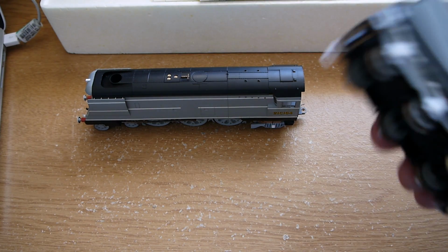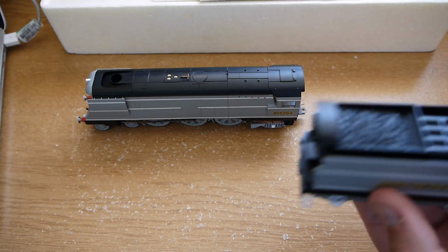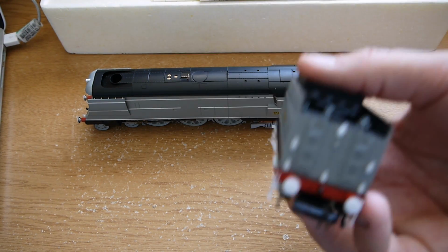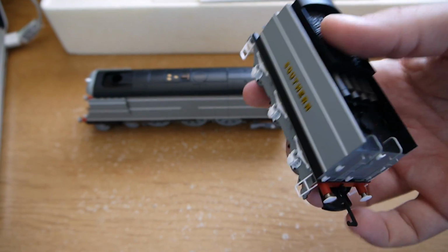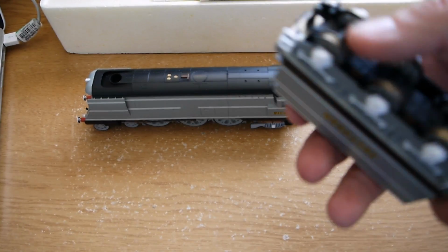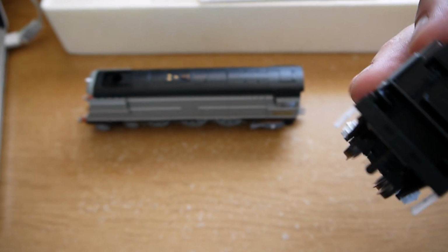And then the tender, matching grey plastic body, removable coal, if you want to fit proper, more realistic coal, you can do. Nice handrail details throughout. Got all the points on there to put the discs on if you want to fit them at the back. Same sprung buffers with the white painted ends. Nice detailing underside. Smooth grey wheels, and the Southern livery right into the side.